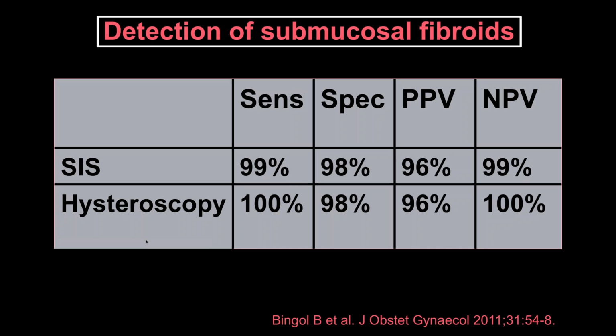In this study that was published in 2011, hysteroscopy was compared to sonohysterography using saline, and the two modalities were found to be equivalent as far as detecting submucosal fibroids. The difference is that a saline infusion sonohistogram typically allows for much more information because you should also be performing the full scan and looking at the ovaries, the uterus, and looking for adhesions, while the hysteroscopy is only going to show you the inside of the uterus.